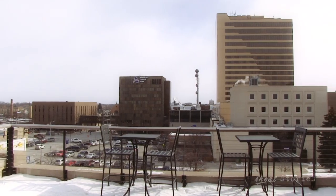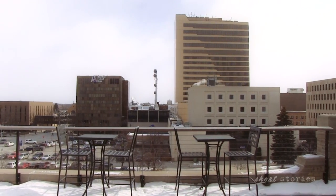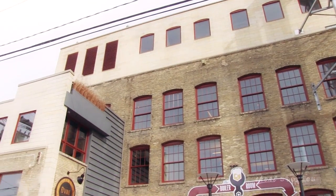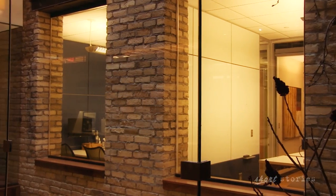For us, obviously, aesthetics is very important, not only having to put large rooftop units on a historic building where we're concerned about views from the street level or across the street where you can see rooftop units, but also in each individual tenant space.